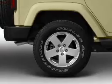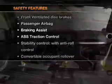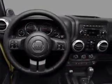control, an AM/FM stereo with a CD player, an adjustable tilt steering wheel. If safety is a high priority, rest assured knowing that these top safety components are included: front ventilated disc brakes, passenger airbag, stability control. Call today to schedule a test drive.